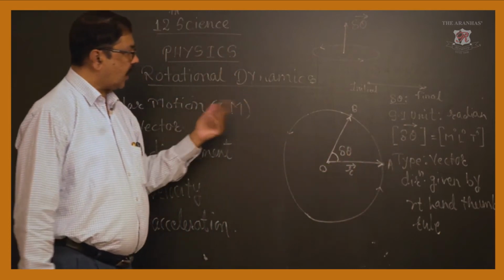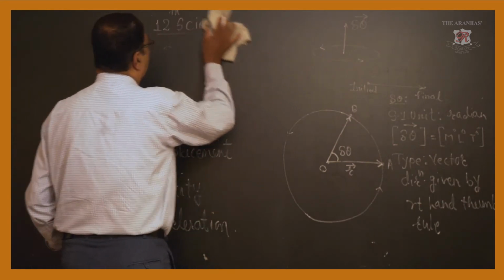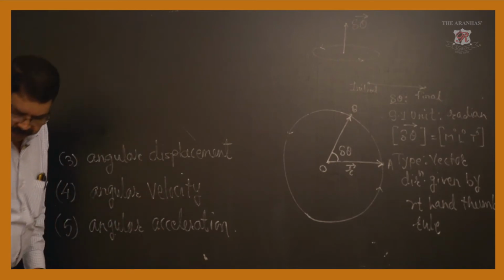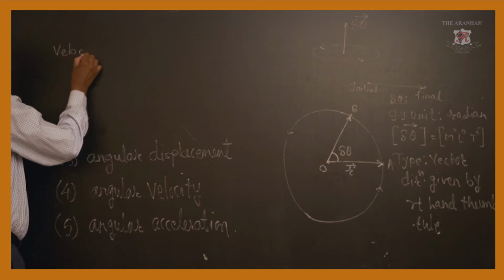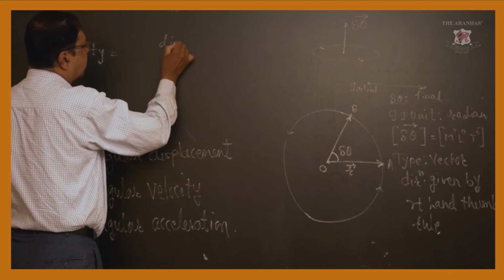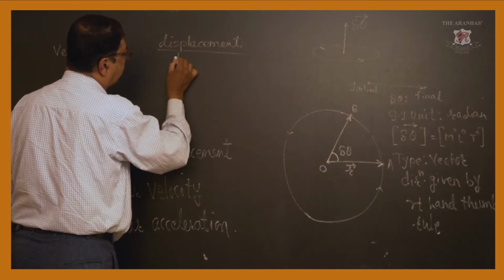Now I am going to the next term, that is angular velocity. How do you define linear velocity? Linear velocity, or I will write only velocity. Velocity is displacement upon time.